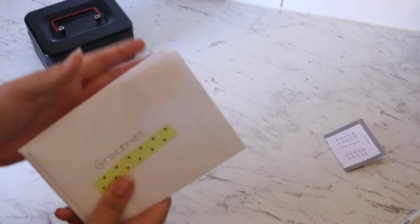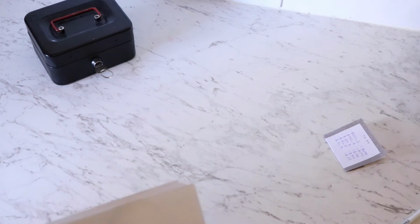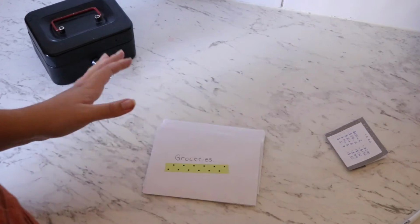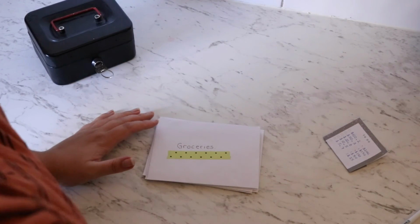I will make them properly with lamination. They'll be laminated. And we will have 2 extra envelopes to stuff. So that will be fun and exciting.